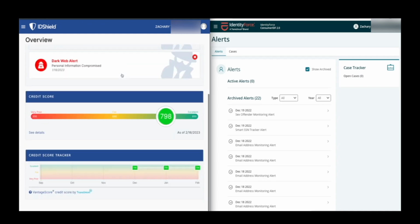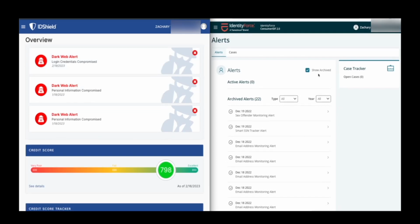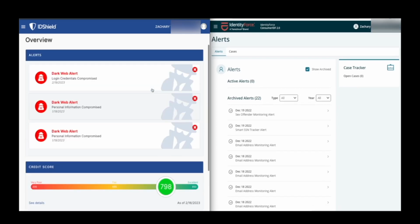And I can't see how many IDShield has found, but I do know that when I opened the account with them, they hadn't found leaks across all of my email addresses. I'm not sure if that's been updated now because I can't go back and verify. IDShield initially wasn't as good as the others. IdentityForce is pretty on par with what I typically see, but I can't say how good IDShield is now that it's had some time to catch up, find more alerts, those types of things. So unfortunately, I'm going to have to give IdentityForce the win by default in that regard.